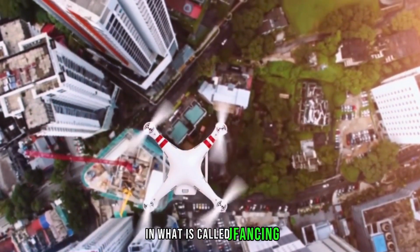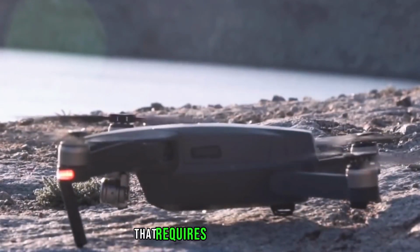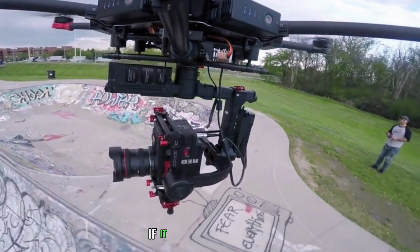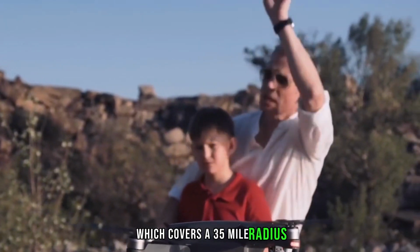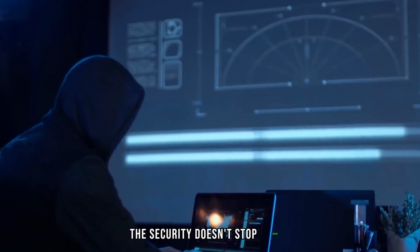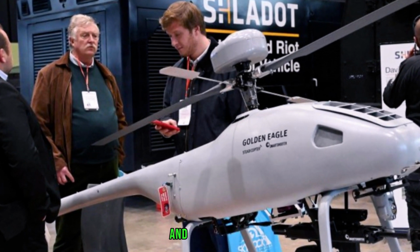In what is called geofencing, the Federal Aviation Administration requires that drone manufacturers have a program built into them that requires them to enforce the administration's no-fly zone boundaries. This program effectively shuts down a drone if it tries to fly into the established geofence, which covers a 35-mile radius encircling the White House. Even if you were to accidentally fly a drone into the airspace, the security doesn't stop where your drone does. An owner of any device that is snatched by the geofence will be subject to investigation and prosecution.